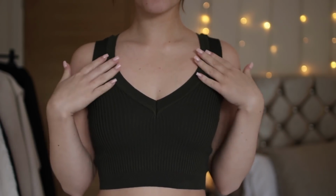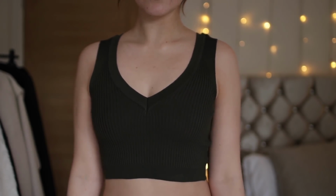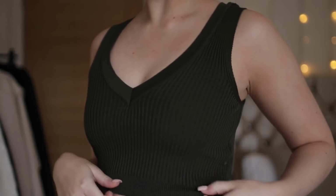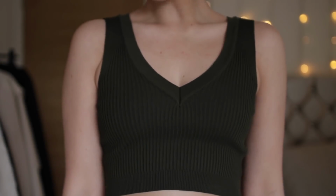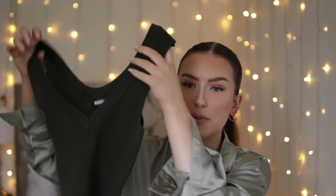I really like the material. It's thick and stretchy at the same time. Really supportive as well, which I really like. Obviously, I've not got the biggest boobs in the world, so I don't need a ton of support, but I tried this on without a bra and it just fit really, really nicely. I feel like with a pair of joggers or with a shirt or an oversized coat or jacket on top, this would just be really, really cute for layering and all that kind of vibe. So really love that. It's so simple, but it's literally one of my favorite pieces.